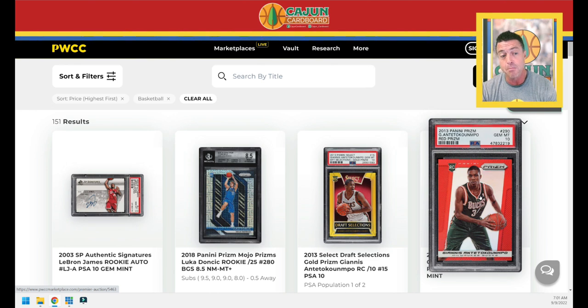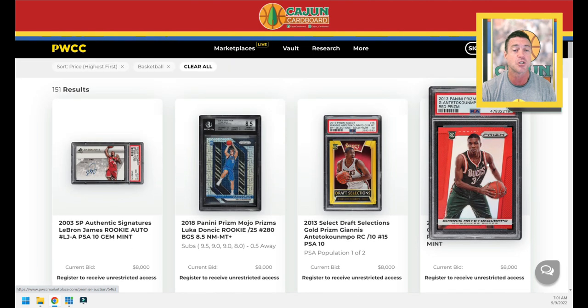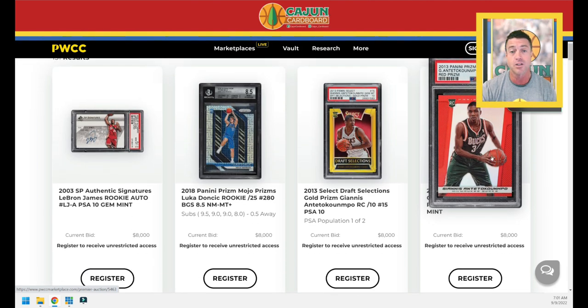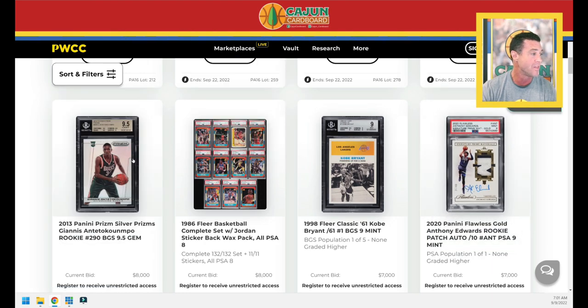So you've got the chance to buy both red Giannis from his rookie season, right? We saw the BGS 9.5 autograph, and then we see the PSA 10 red Prism here. Not serial numbered, but I cannot stress to you guys how rare these cards are. Extremely rare colors back then, especially the red and the blue.